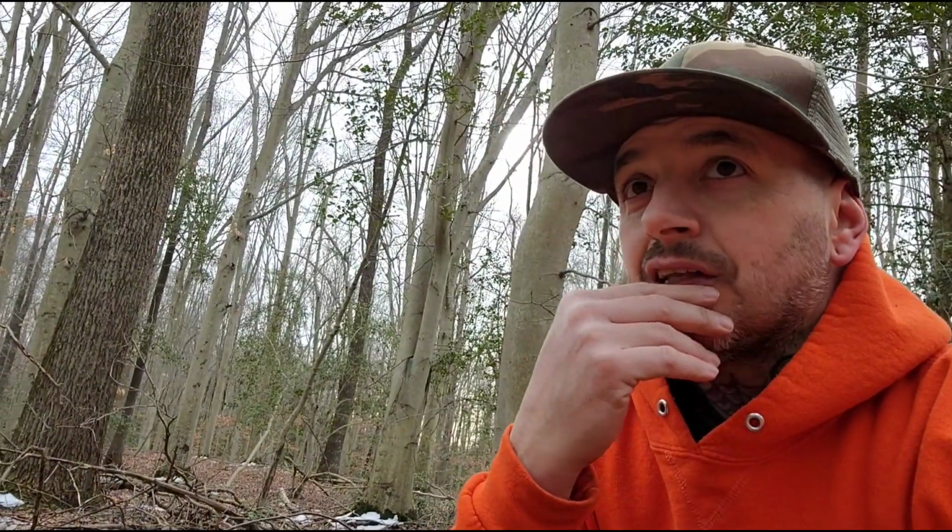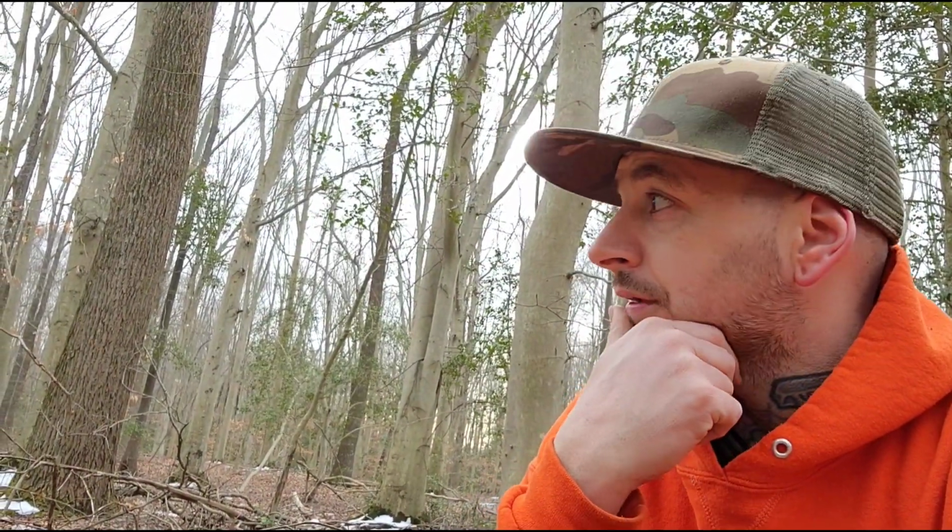First scouting session after the season. It's a spot kind of close to my house. I'm trying to not drive so far next year. Figure I'll hunt these big wood sections closer to my house. You know, a 20-minute ride is better than a 50-minute ride. Dad life, family life, you know.